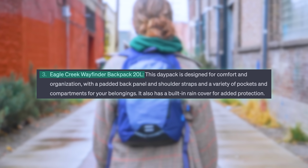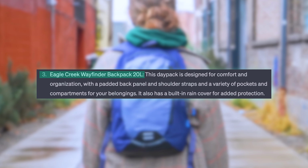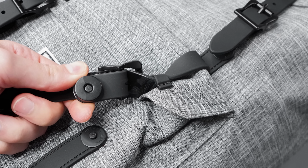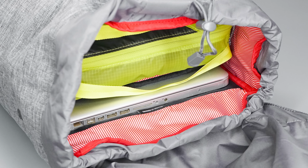Eagle Creek's 20-liter Wayfinder backpack is part of a line that is no longer available, so you'll have a hard time picking one up unless you're buying used. And Herschel's Little America backpack isn't one of our favorites. The materials don't give us as much confidence in durability, and the front flap can come undone when the bag is packed full. Definitely not ideal, but ChatGPT will likely never have to wear these bags anyways.